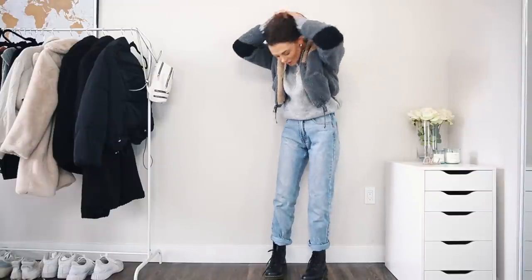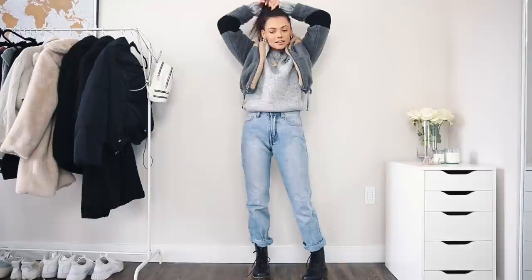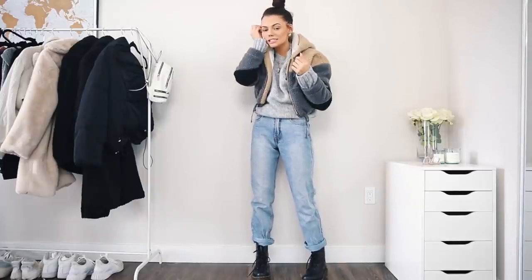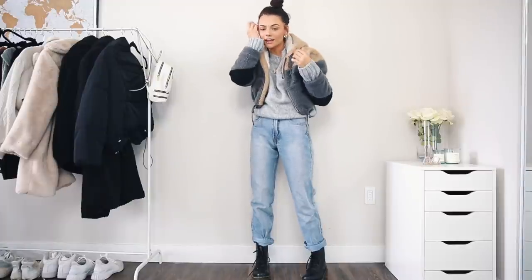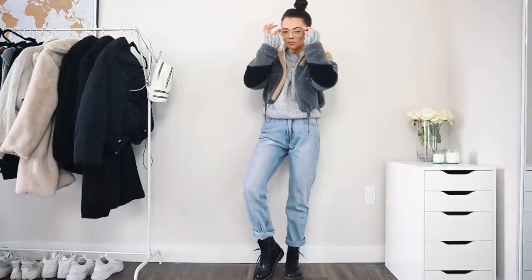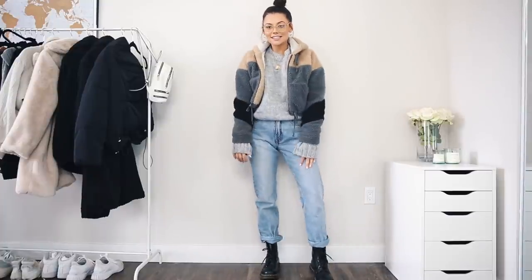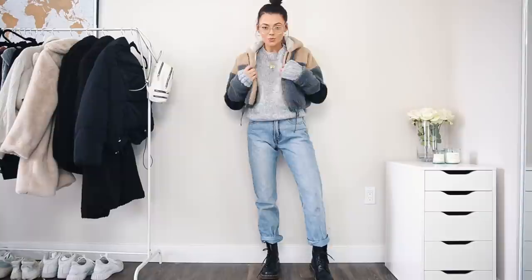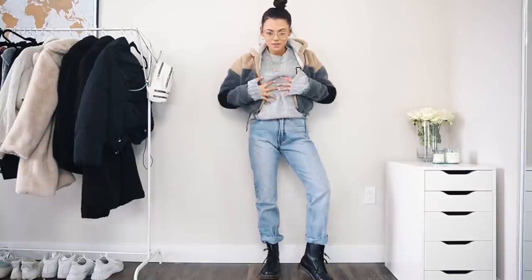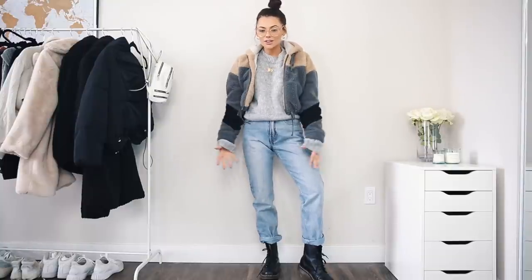And then I'm gonna throw my hair up into a little bun just to get my hair out of my face. Pull some pieces down just to give it that messy look. And again, I'm just gonna be adding on the tortoise and blonde glasses. And this is the final look. I feel like this is really casual, but the jacket with all the different colors and patterns with this chunky knit sweater just makes it look like you tried so hard.